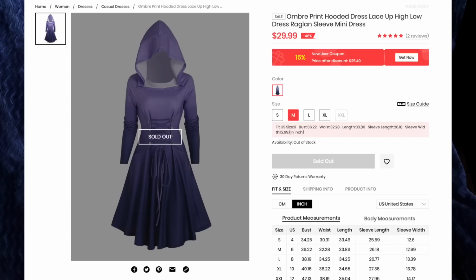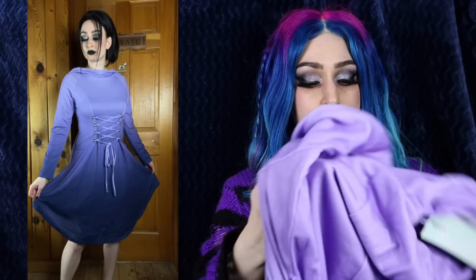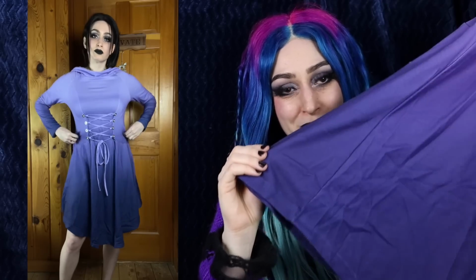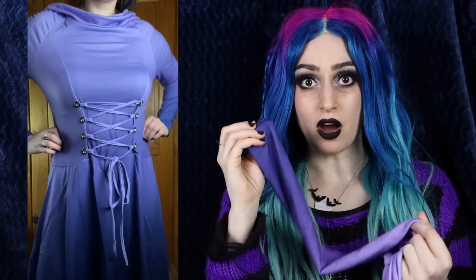Next up is the Ombre print hooded dress lace-up high-low dress raglan sleeve mini dress for $29.99. I got the one color purple ombre in size medium. This is a very unique piece. I haven't seen anything quite like this before, but I absolutely love the purple ombre from light lavender down to really dark purple. This has a large hood, which I love, and the ombre goes down the arms as well.